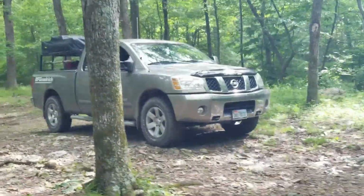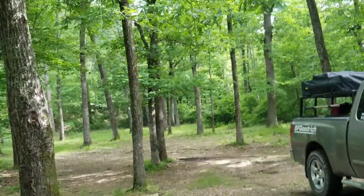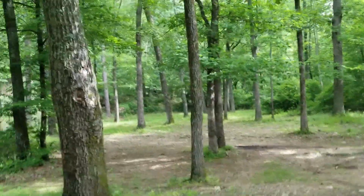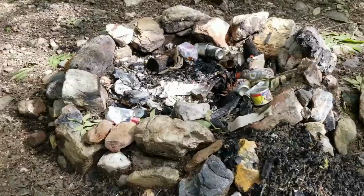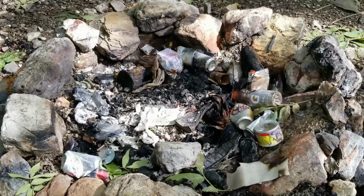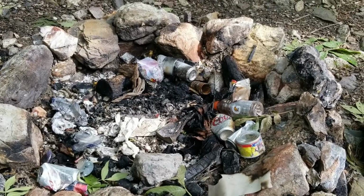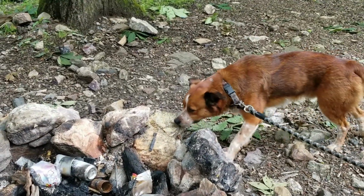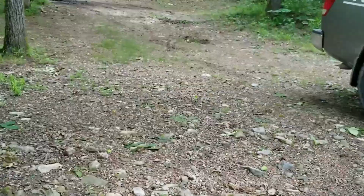Level ground. You could tent camp here if you wanted to. Several tents could camp here. You could go all the way back up to the trees. Last people who was here did not do a very good job cleaning up after themselves at all. Shame on you. I don't watch your videos. That's pretty rock, huh? Come on, bud.